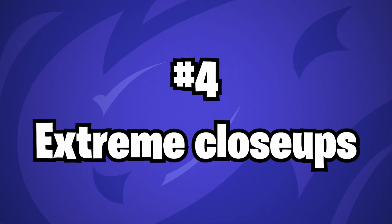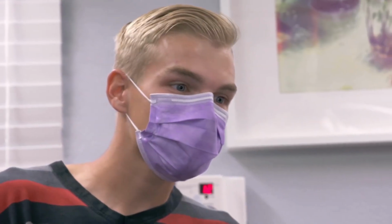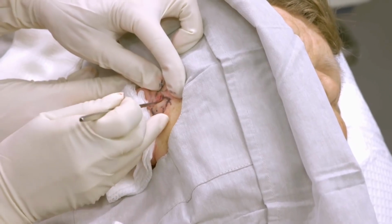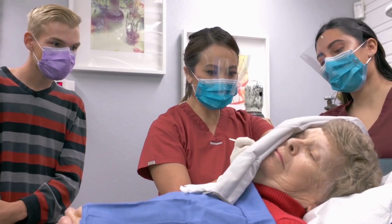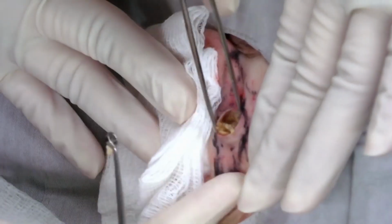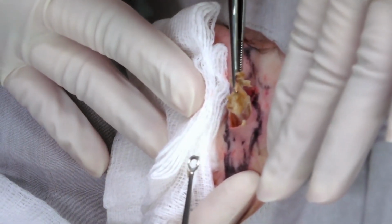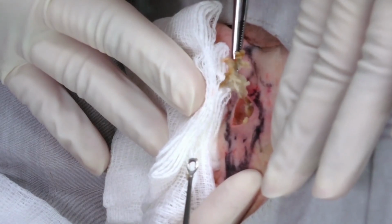Number 4, extreme close-ups. If the videos thus far were child's play to you, then try stomaching this bad boy, which uses a medical camera for extreme close-ups. In this clip, Dr. Sandra Lee takes her pimple-popping video skills to the doctor's studio and addresses a blackhead on the back of a patient's ear. Thanks to the camera's close-up, the goo factor is gnarlier than ever.